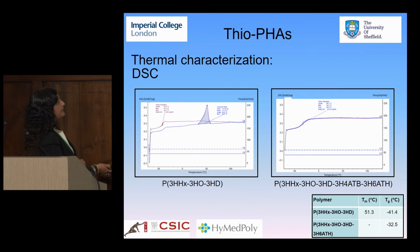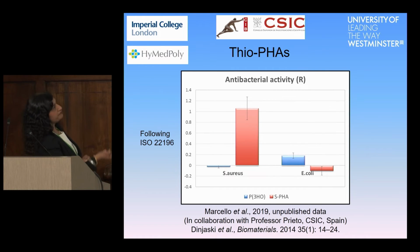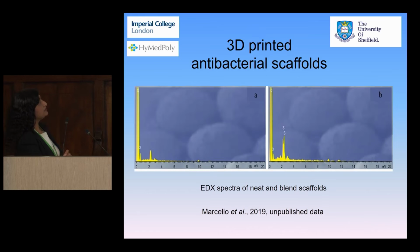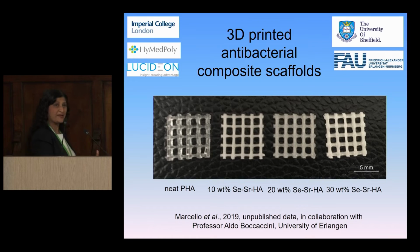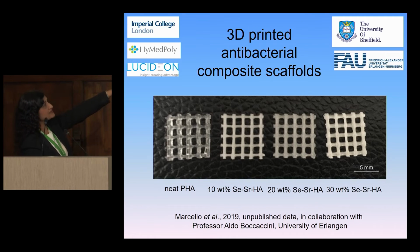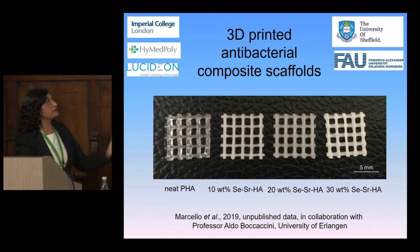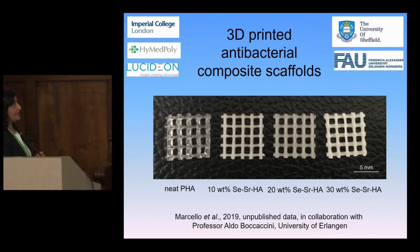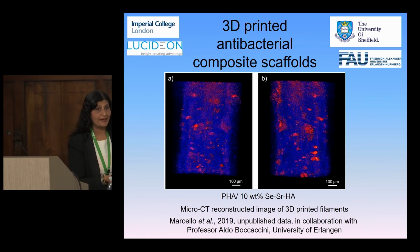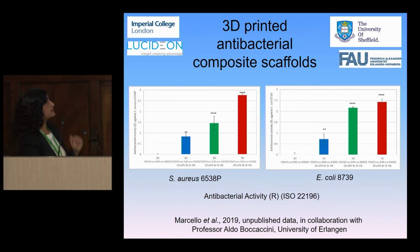And these are the thio-PHAs that we produced, and they were very good against Staph aureus, but not very good against E. coli. And these are the thio-PHAs that we can print as well. We always look at processing, because unless you can make something with the polymer, you can't really do much with it. So here are the thio-PHAs that we mixed. This is something we have recently published, which is the selenium strontium hydroxyapatite. This is doped hydroxyapatite. Again, very nicely antimicrobial and really useful as a product, for dental application, as packaging, many, many different applications. They work against Staph aureus and E. coli, which is very good news.